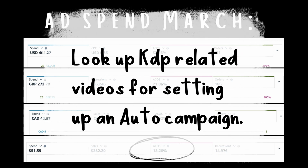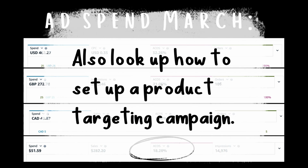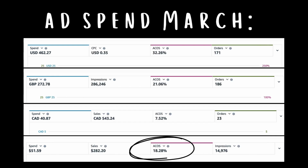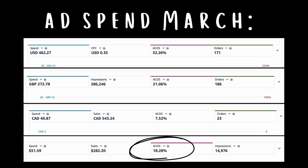And then I'd also recommend looking up how to set up a product targeting campaign and then go from there, because you can really start on a very low budget and just use that to experiment, not expecting to make money from it, but just to learn the ropes. For the most part, I'm not looking to make a profit with my ads. I'm very happy to break even, because what I'm trying to do really is to rank the book and to get organic sales. However, advertising can, not always, but it can lead to your book getting ranked higher in the Amazon algorithm, and therefore you will get organic sales as well as advertising sales.